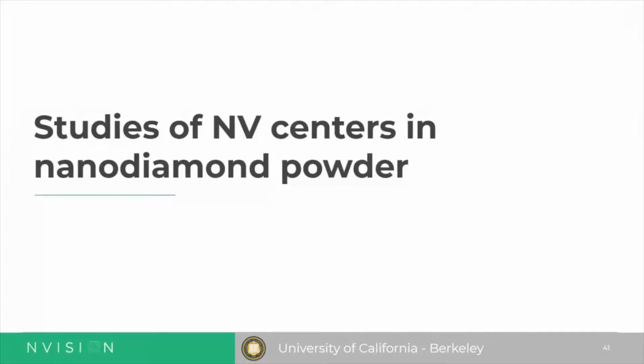So the last section that I have here are studies of NV centers in nanodiamond powders. These are all ODMR studies. I would have loved to do DNP of powders, and it was certainly a part of the plan, but we just did not get that far by the time I needed to graduate and move on. These are just some ODMR studies that I did with other people in the group. Another student named Kyunhong Jung did all of the experimental studies for this, and I did all of the simulations.